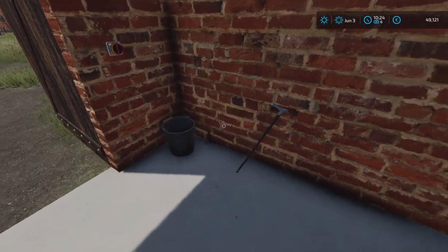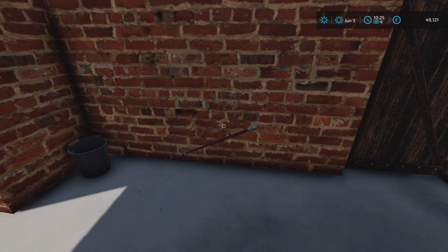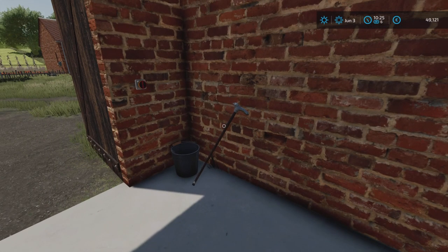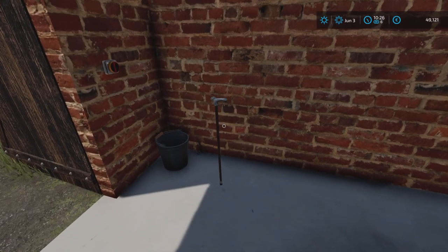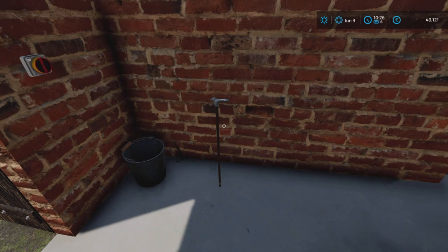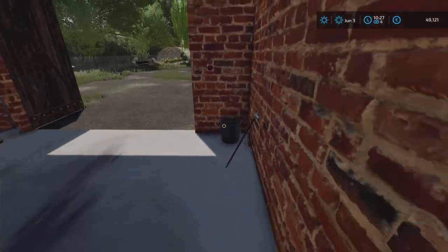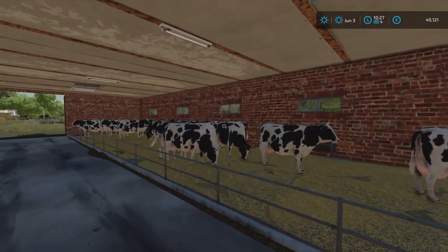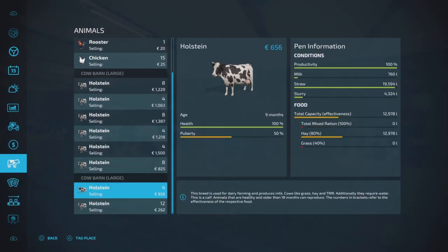What did I do? I jumped. There we go. Oop. Dropped it. I wanted to lean it up against the wall. I did a horrible job of that. What am I doing? Will that work? Yeah, there we go. Okay. So now it's crowded in here again. Let's see. Down here. Let's throw a couple of hay bales in.